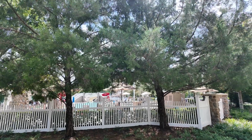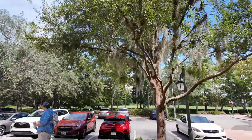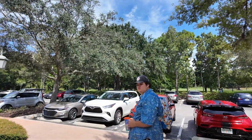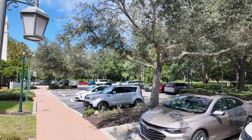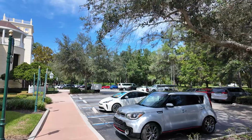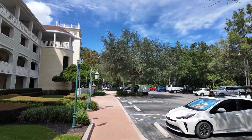Moving on from the pool area here at the Paddock, if you come out this way behind the buildings, there is going to be parking at each building. So it's not like you have to park at the front and either walk or take a bus. You can park closer to your room if you do have a car. But there are also bus stops near each area too. So if you're not driving, you don't have to go to the front and walk all the way over here. You can take a bus.